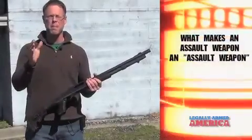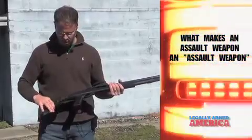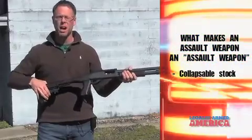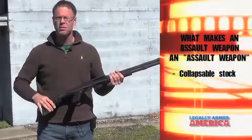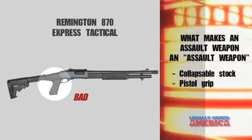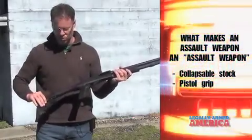There are a couple of things that make this particular shotgun an assault weapon by the government's definition. One of them is a collapsible M4 stock. As you can see, this stock collapses back and forth. The second thing is a pistol grip. This Remington 870 Express Tactical has a pistol grip on it that can be replaced along with this M4 stock.